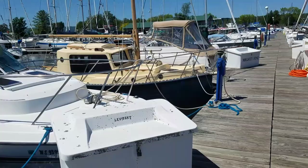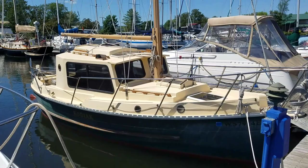Thought I saw a Nimble over here. There's a Kodiak. Very similar to the Vagabond, but sailboat version.